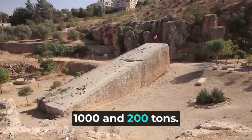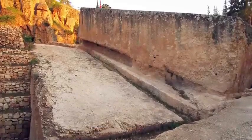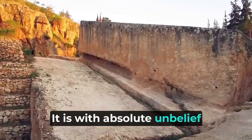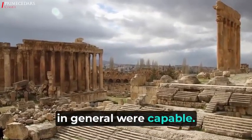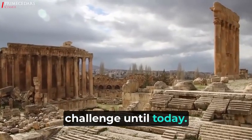tons and one even 1,600 metric tons. However, these stones were left in the quarry. It is with absolute incredulity that we see what incredible feats of mastery of construction the Romans, or the ancients in general, were capable of, since lifting such stones would pose a technological challenge even today.